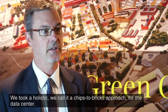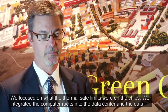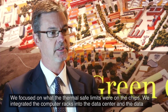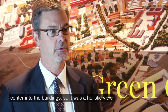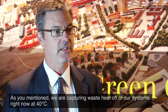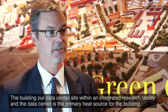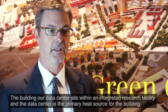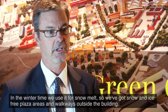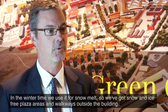So we took a holistic approach for the data center, we called it a chips to bricks approach. So we focused on what the thermal safe limits were on the chips. We integrated the computer racks into the data center and the data center into the building, so it was a holistic view. As you mentioned, we are capturing waste heat off of our systems right now at 40C. Our data center sits within an integrated research facility, and the data center is the primary heat source for the building. In the wintertime, we use it for snow melt, so we've got snow and ice-free plaza areas and walkways outside the building.